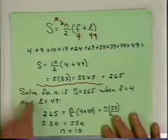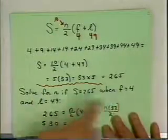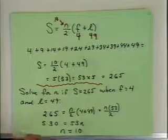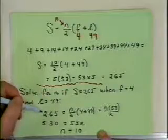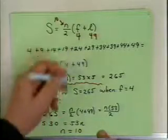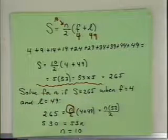For example, suppose I were to say to you, solve for n if S is 265 when F is 4 and L is 49. Well, see, again, you just replace everything by its given value. You're told in this problem that S is 265, so you replace it by 265. You're told that this is true when F is 4 and when L is 49, so you make those substitutions. And now notice that the only variable you have over here is n.